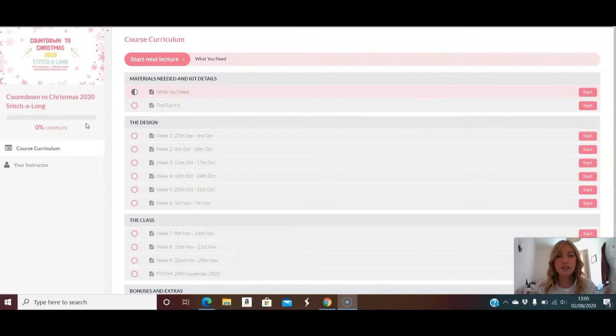Now once you're in, this is what it looks like. So there's not much in here right now as we haven't started the Stitch Along yet, but this is the basics of what it will look like. It will also have a welcome video up here. I just haven't recorded that yet.